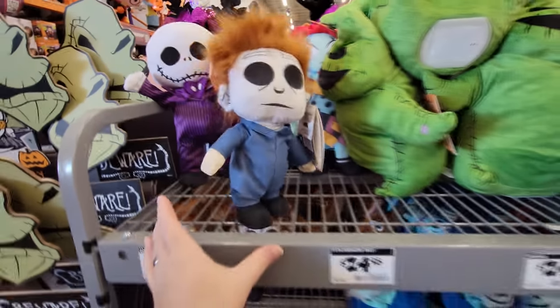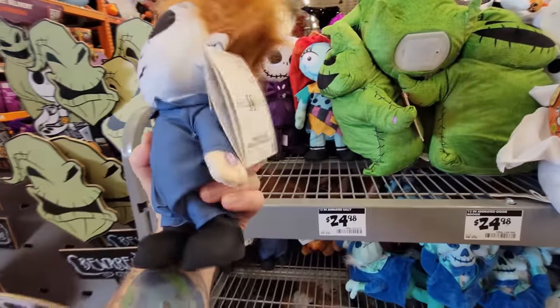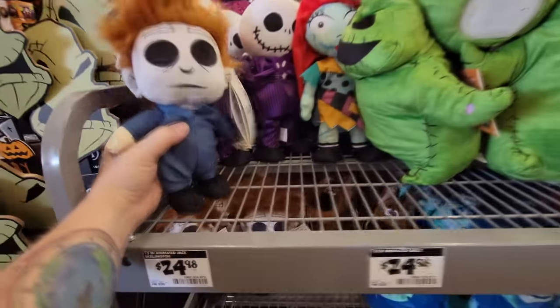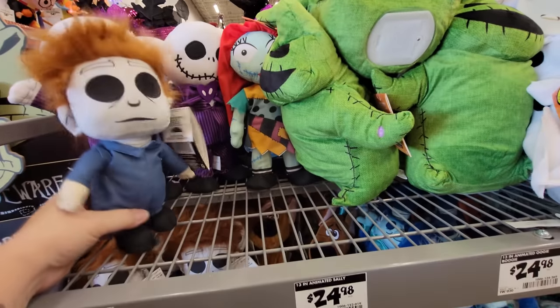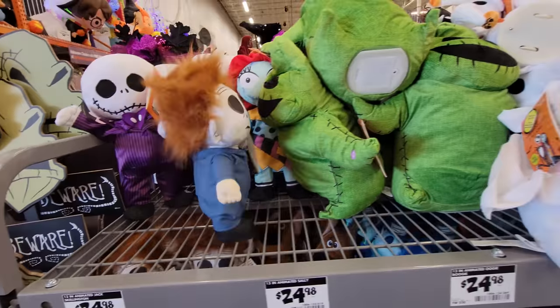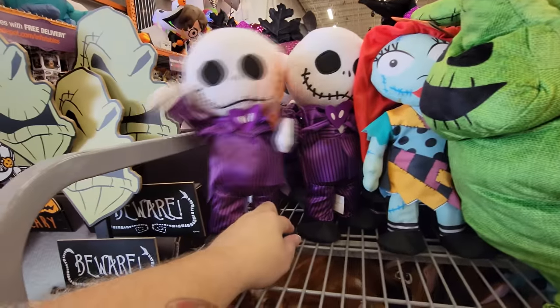Oh my gosh. That is so funny. He just, watch this. He just kind of scoots along. Like, watch this. Hold on. Like, I'm coming to kill you. That guy is so awesome. He's 20 bucks. All right, let's do the Jack Skellington. Does he have a button? Oh, on his foot.